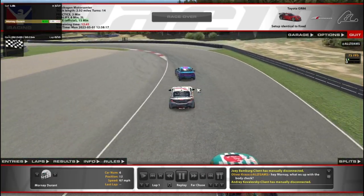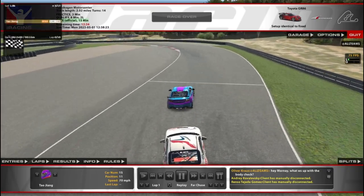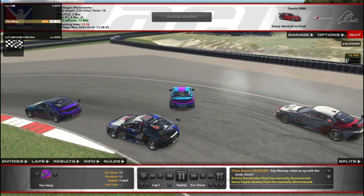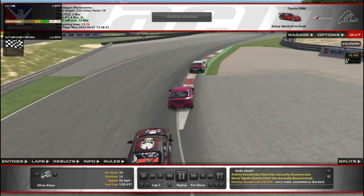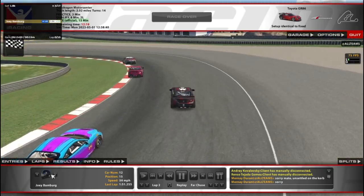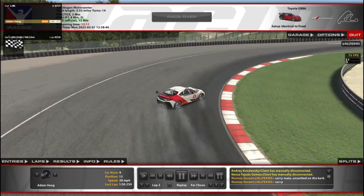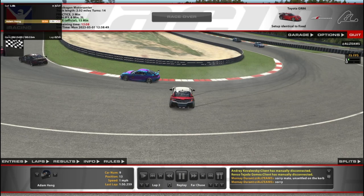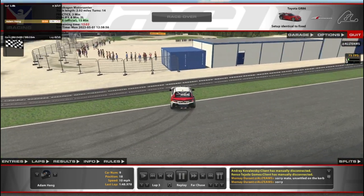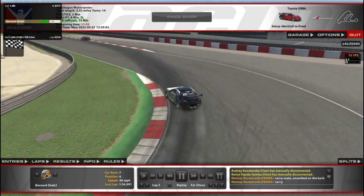Oh, I'm waiting on this guy to figure it out. He never does. Because he's going to pitch it and spin it. Yep, not so great. Guy just runs right into him. One little spin right there, very easy to do. Something about these Toyotas, they just have a lot of crazy weight transfer, and when they get pitched, they can just spin out. Yeah, like that.